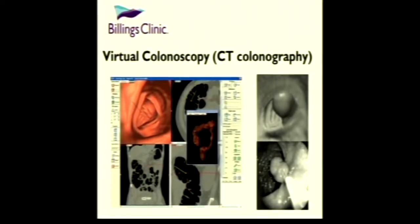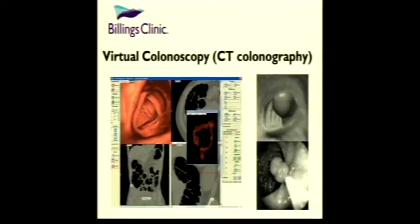It's less invasive. You don't need sedation. It's not very pleasant, as you can imagine. You have to do the prep. You have the air in there that's uncomfortable, and you're not sedated for the procedure. And then, if you find anything that may or may not be a polyp, because it could be like a little piece of stool or something stuck, sometimes they can't tell, you have to have a colonoscopy anyway.